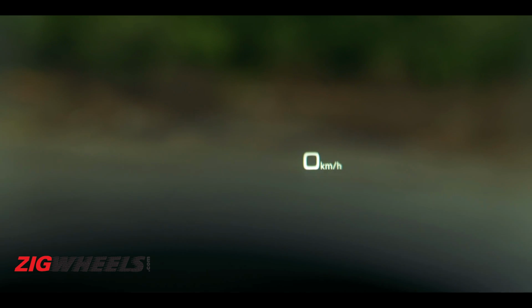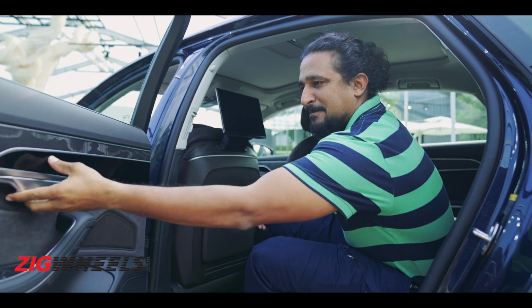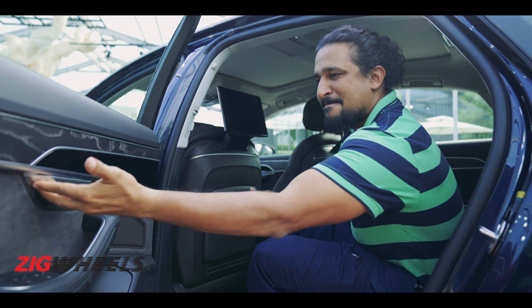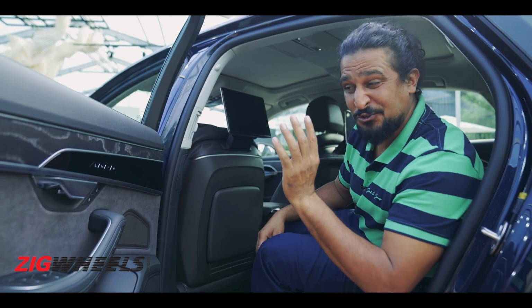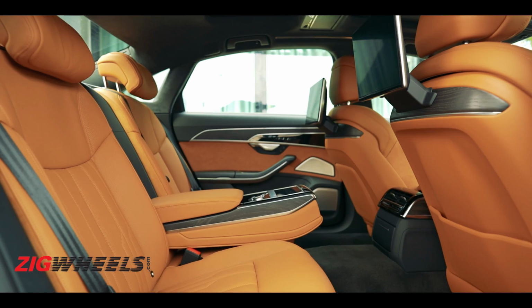It's also safer with center airbags and cooler with goodies like heads-up display. This is just so Audi, sturdy and so tactile.